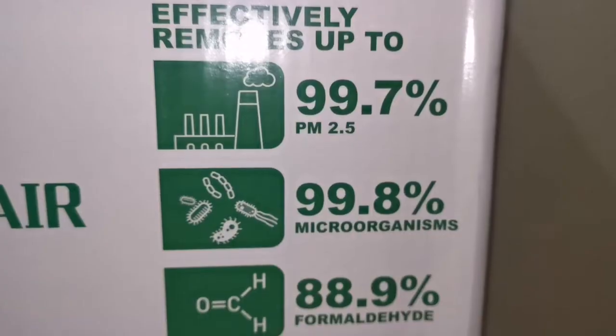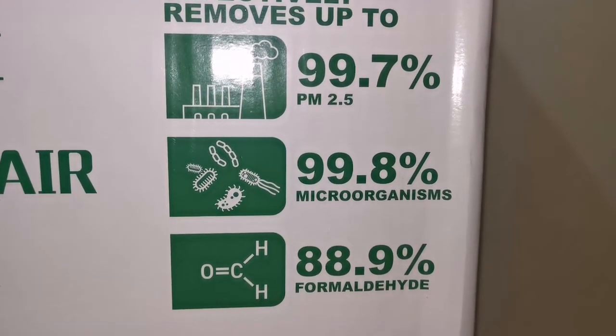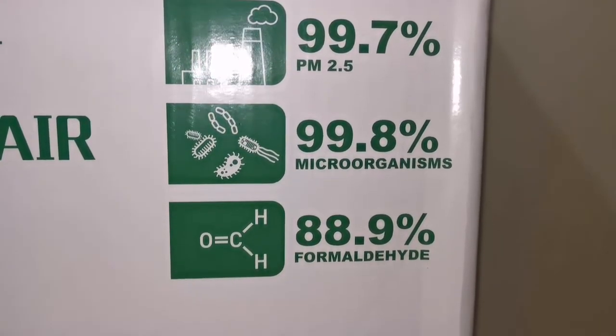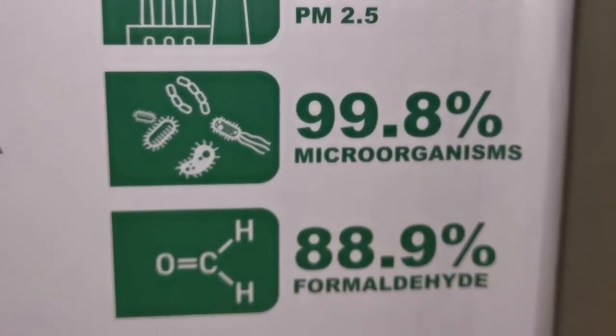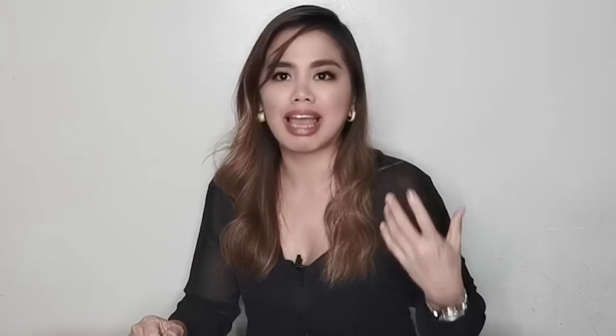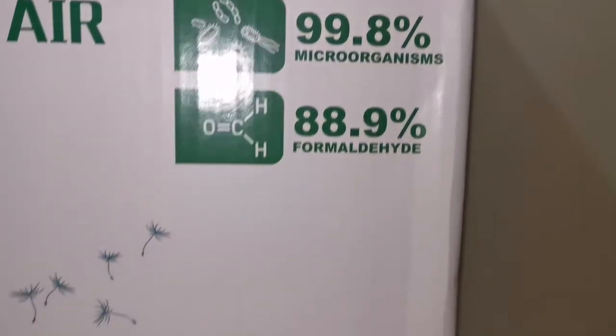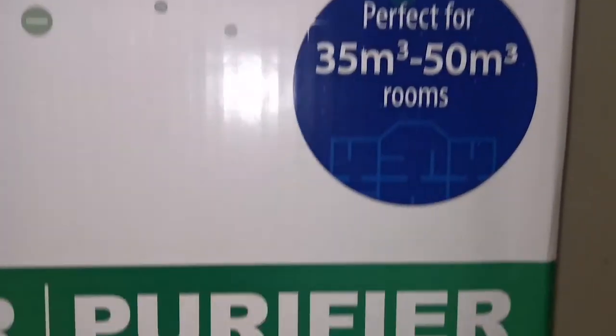Another thing is, it says here, it has 99.8% of filtering ng mga microorganisms. Later, I will explain it to you. And also, it filters out 88.9% of formaldehyde. So, I will explain to you what is formaldehyde. Ano po ba itong mga chemical na to na finifilter out also nitong ating air purifier. If you will go to the lower portion of the box, it will tell you the description of the device and the functions of it.